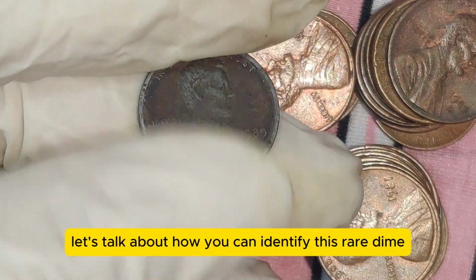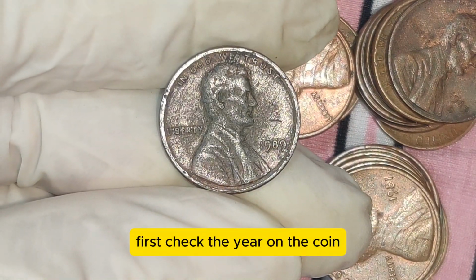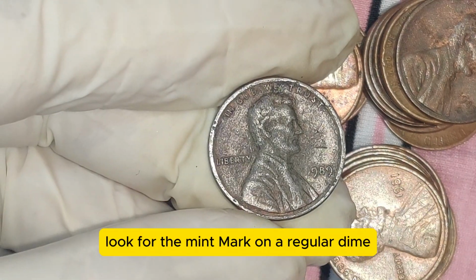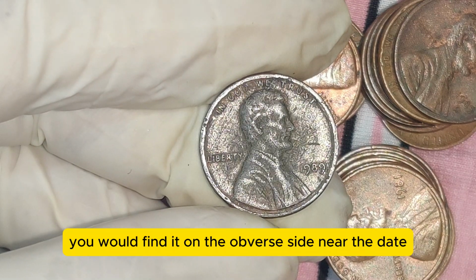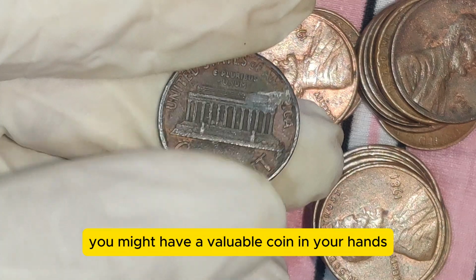Now, let's talk about how you can identify this rare dime. First, check the year on the coin. It should say 1989. Next, look for the mint mark. On a regular dime, you would find it on the obverse side near the date. If there's no mint mark, you might have a valuable coin in your hands.